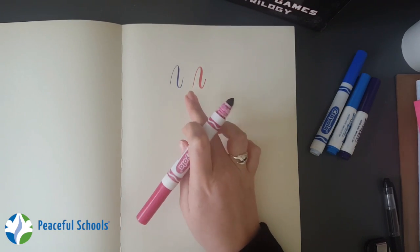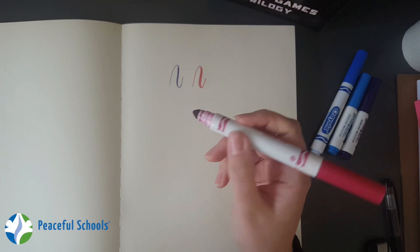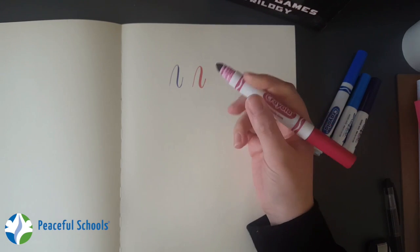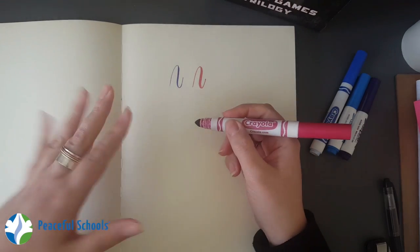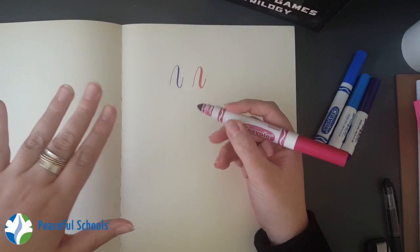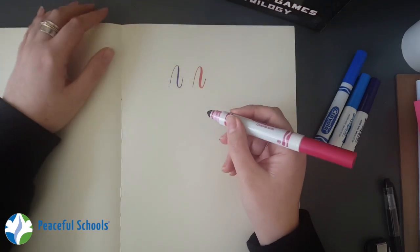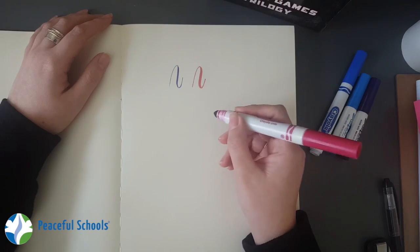Okay, so key things to know when you're using these is do not push straight up and down. That will ruin your marker. If you push from the side, it'll kind of just bend it a little bit, and then as you keep using it, you're rotating it around and it'll bend it back. So it won't ruin your marker if you go from the side.